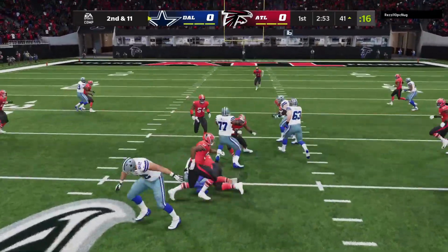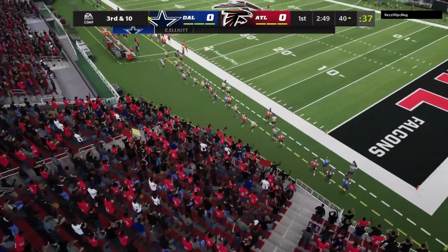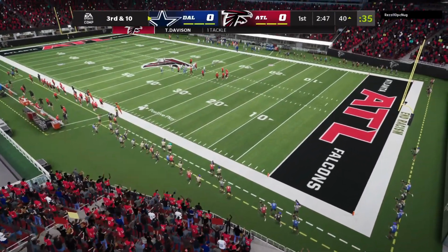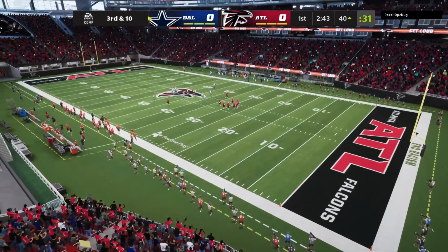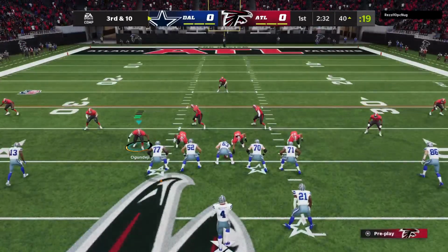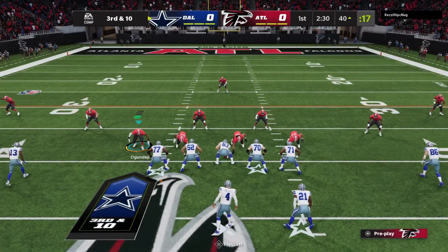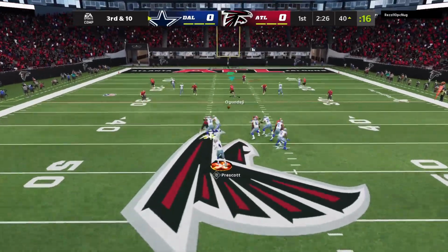Elliott going to get it again on 2nd down. And he'll take this one down to about the 40. The 2nd down play, not much better than the first, just a gain of 1 there. Now, that's a mountain of a man that just made that stop, isn't it? But he's more than that. This guy's nimble and quick. More than a space eater, he just made a great play there. On 3rd down, it's Prescott.